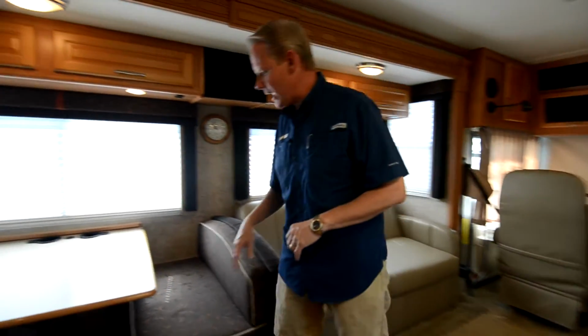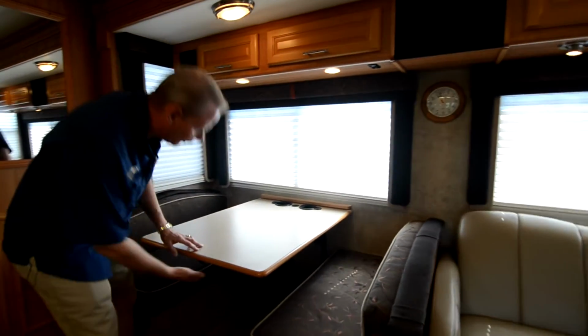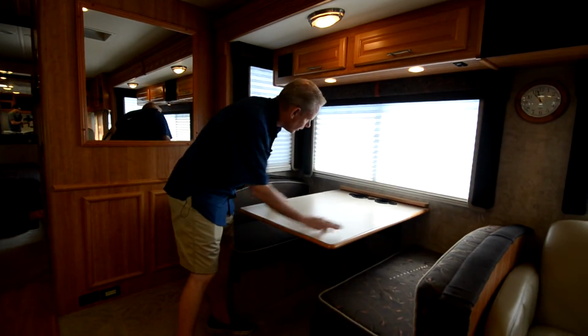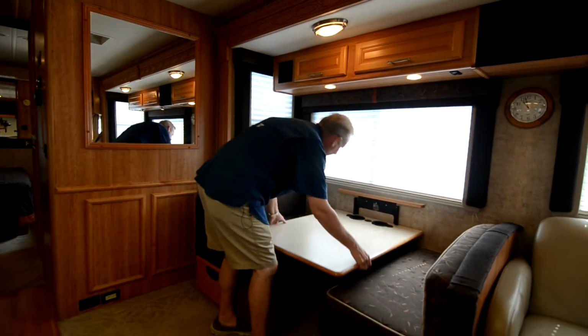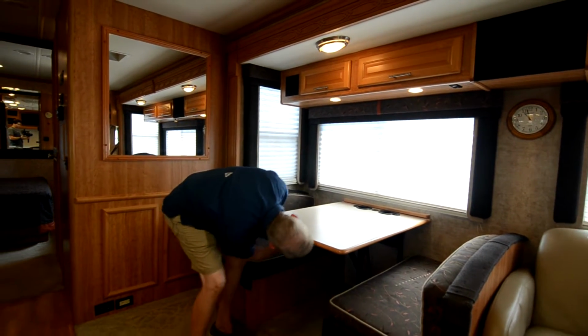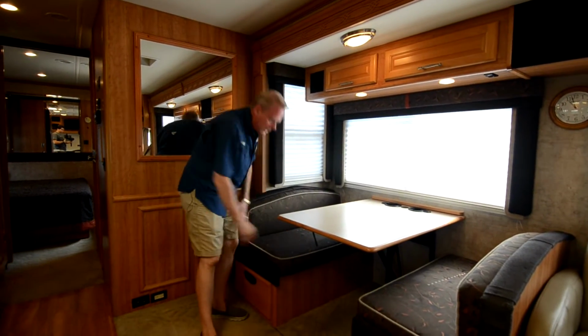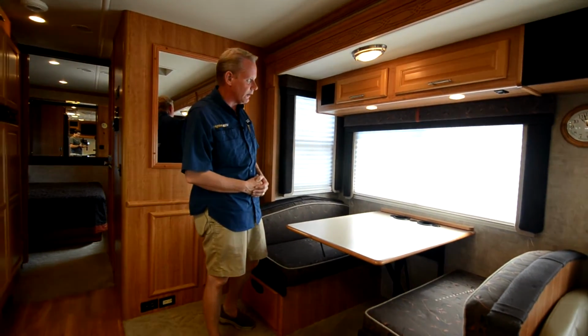Coming on back from that, we have our dinette right here. This is on a strut, so you just flip a little latch under here and you can push it right down to make it into a sleeping area. And then all you have to do when you do that is take your little cushions and put them down here, and you've got a nice sleeping area right there.